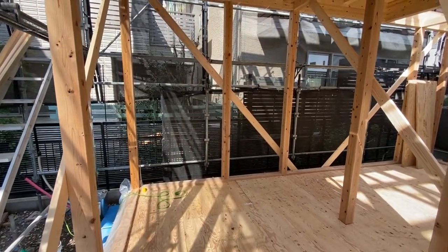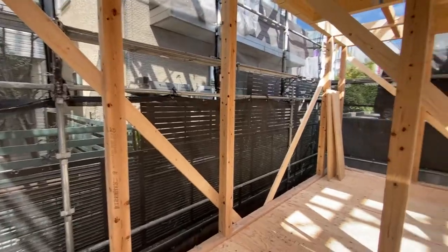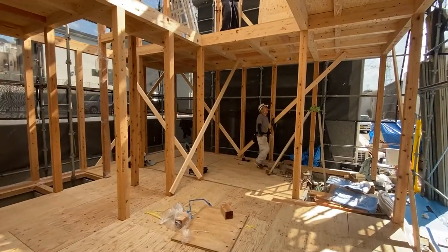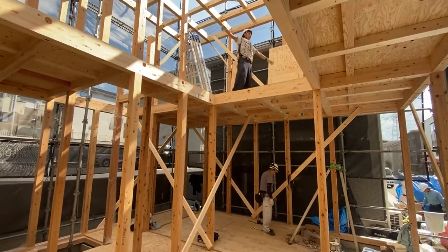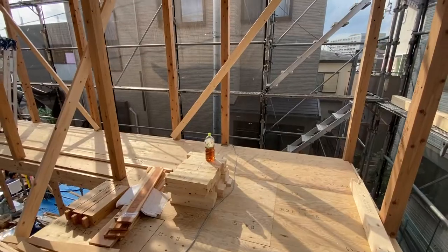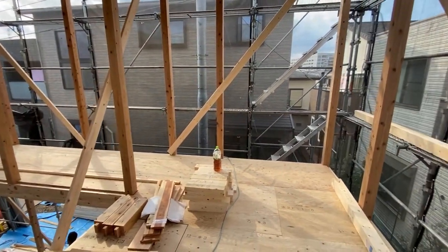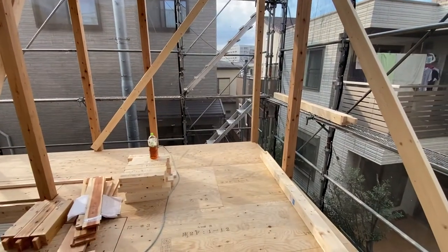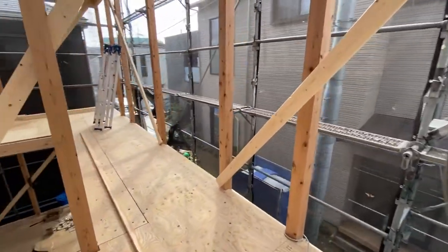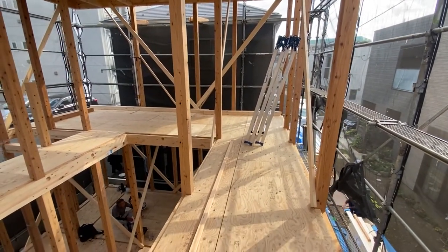So here is the study room for the husband of the family. This is the boy. So this is the room floor for the second floor. Now this space is for the room for the couple. And it's good work. It's possible to turn around on the second floor. So this is the walk-in closet.